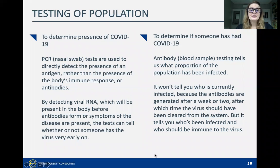Today, we're going to be talking about testing for COVID-19 and its importance. To determine the presence of COVID-19, PCR nasal swab tests are used to directly detect the presence of an antigen, rather than the presence of the body's immune response or antibodies. By detecting the viral RNA, which will be present in the body before antibodies form or symptoms of the disease are present, the test can tell whether or not somebody has had the virus very early on.